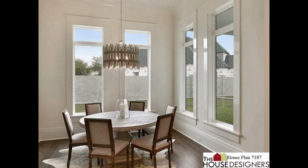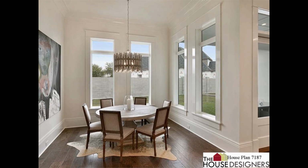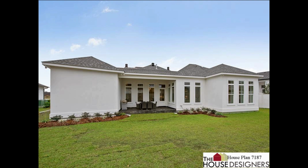Step out into the dining area and you will see access to covered outdoor living. The back porch is perfect for relaxing in the fresh air and enjoying whatever you choose for landscape.